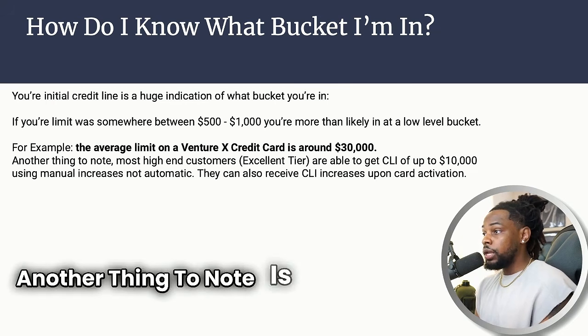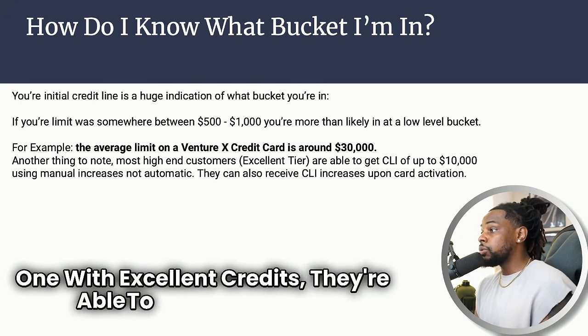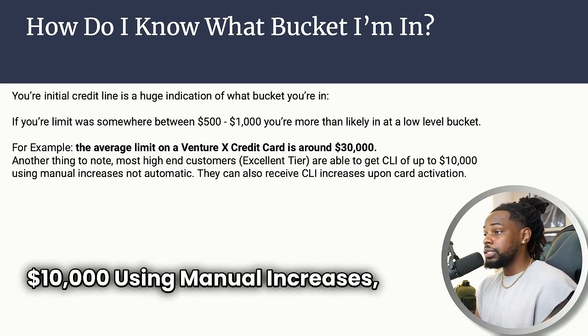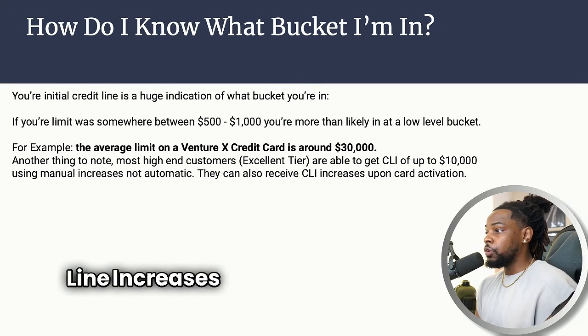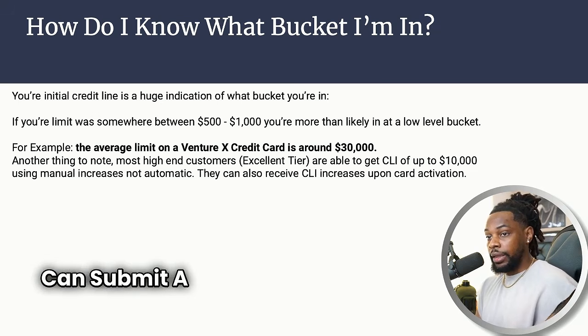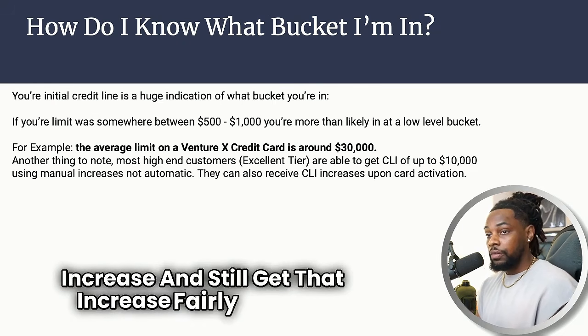Another thing to note is most high-end customers, the ones with excellent credit, are able to get credit line increases of up to $10,000 using manual increases, not automatic ones. They can also receive credit line increases upon card activation. So even when they initially get the card, they can submit a request to do a credit line increase and still get that increase fairly quickly.